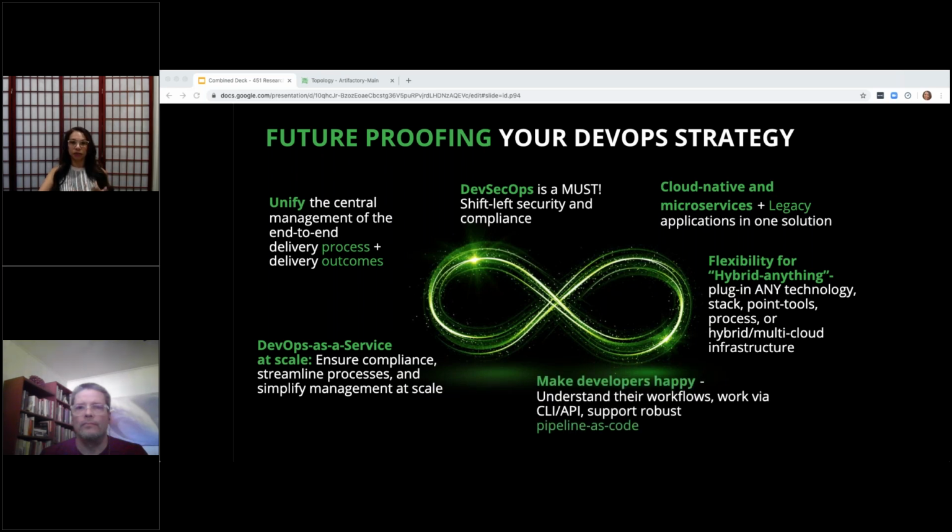And the last key consideration for your DevOps strategy is ensuring developers are happy. To me, developers are king. They're the experts to lead the DevOps transformation and adoption at scale. Developers started off with you build it, then you test it. Then it became you build it, you test it, you run it. And now it's you build it, you test it, you run it, and you secure it. So as a developer, you now have these responsibilities across the software lifecycle.